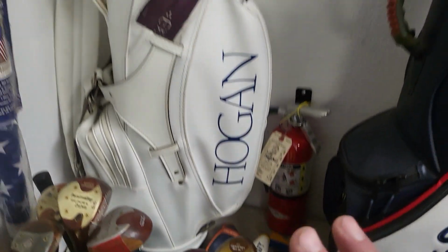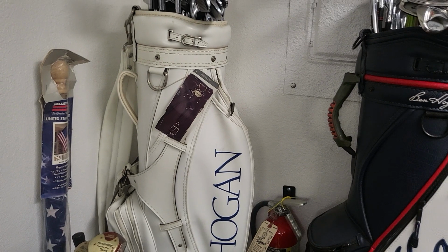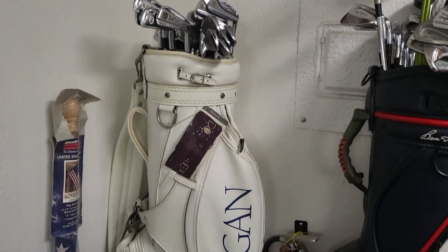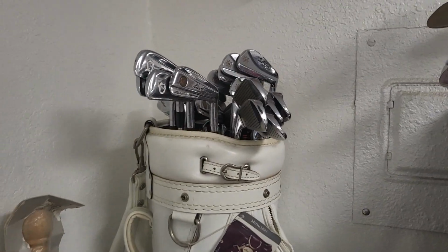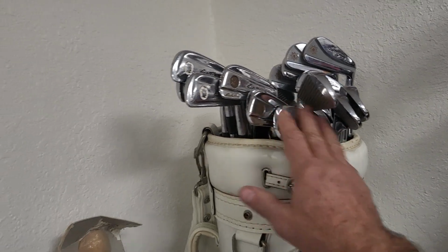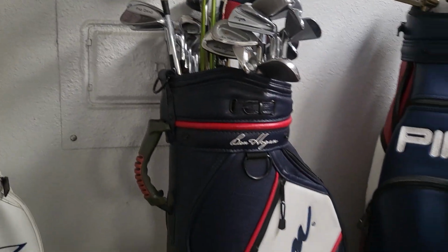All right, then we got the Hogan, coming into the Hogan bag. Medallion bag still has the tag on it, just probably 80s, I'm guessing, maybe late 80s. And then you got medallions in there. Happens to have mainly medallions, white, the copper. Got the black faces. They're all, I think, in here. And then you have these Apex, which are just, I love Hogans. Big fan of Hogans. And speaking of that, just go to the next bag.